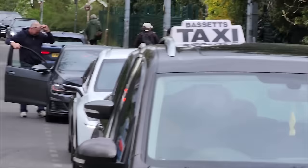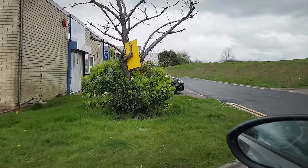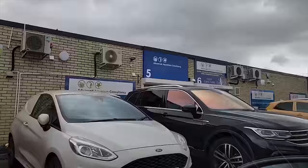Where is he? I spot a bald man. I think that's our Uber. The Latin Bush Business Center. What does that mean? Who's Latin and who's Bush? Well, we don't really know. I can't believe we're here for the third time.